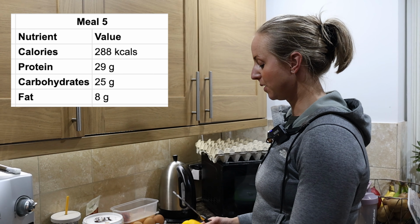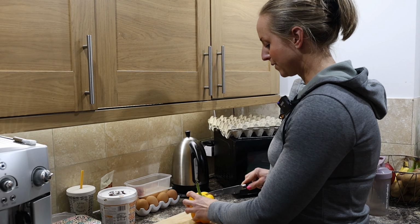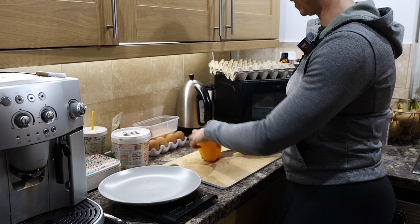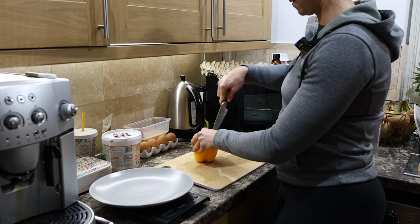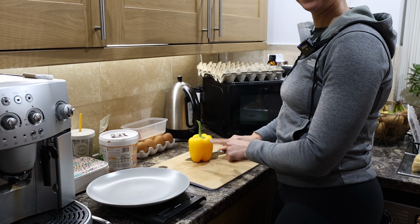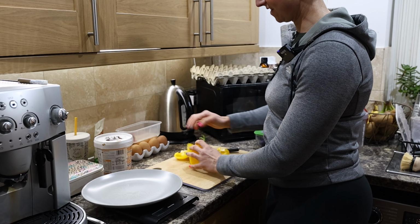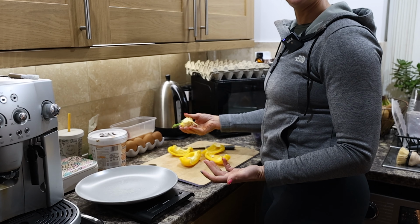Right, so we're on meal number 5. We're slightly late. So I've got a trick for the pepper. If you cut the pepper every quarter, I've just learnt this off Facebook. It's amazing. If you cut it every quarter, prepare to be amazed. Are you watching? And it takes all the seeds out.